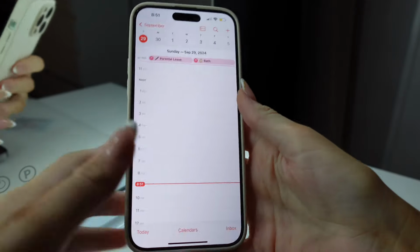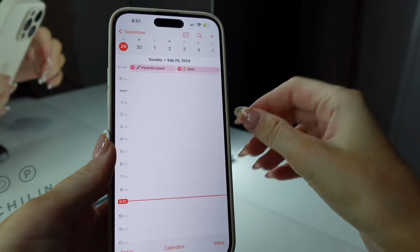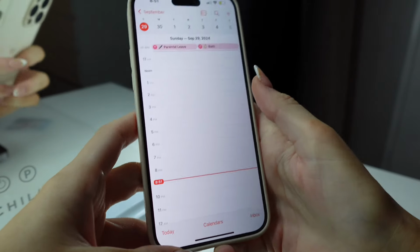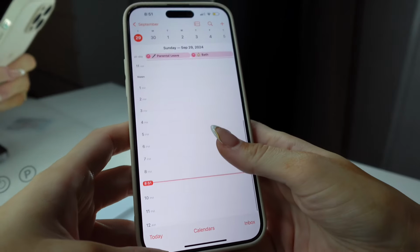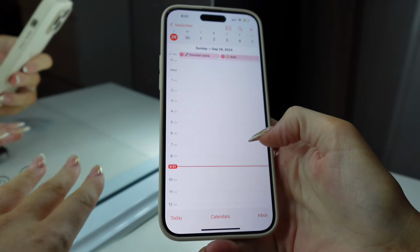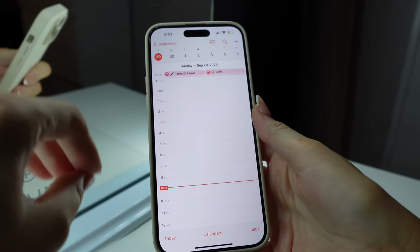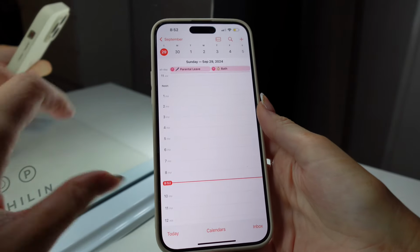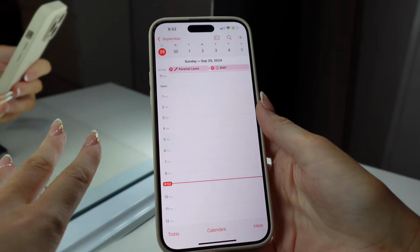So next I'm going to show you guys my calendar. Now this is definitely my favorite part about the iOS. I was tagged so many times in my other video and other videos that I've done, like vlogs and stuff, about how I'm going to love the new iOS calendar update, and you guys were definitely right. You guys know me very well.